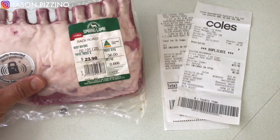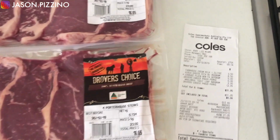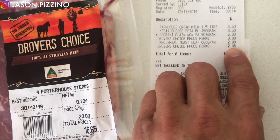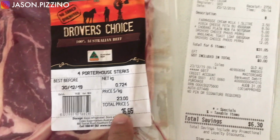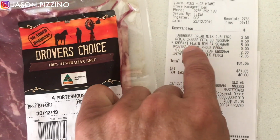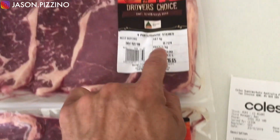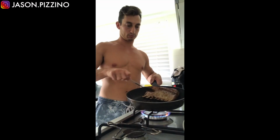There's the duplicate docket that they printed out for me, $0, refunded the money straight into my bank account. That one is $0. Same deal with the porterhouse steaks. You can see the receipt here. That's really just to show you that it is $0 on there. I won't carry on too much with that. You basically get the point. Take the meat up to the service counter and they will refund you the amount. Simple as that.